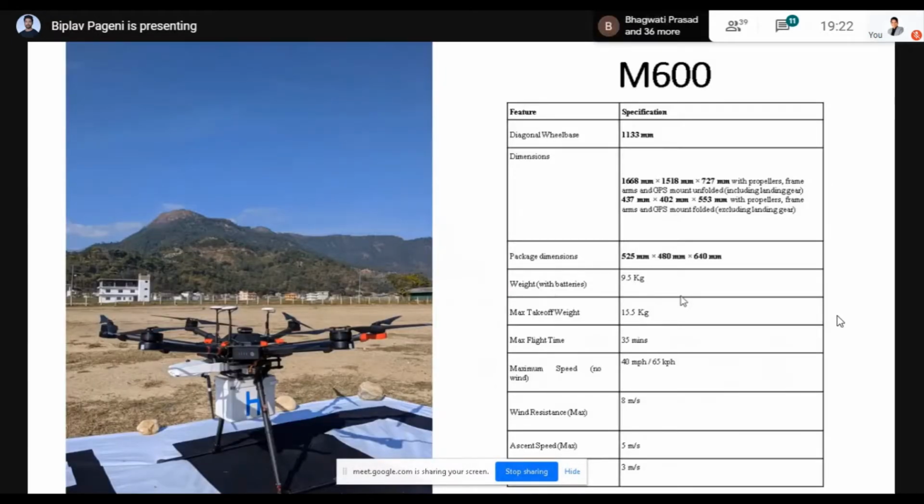For this project, we are using a customized DJI M600 drone, which is 15.5 kg in total weight and carries a load of up to 1 kg in its customized 3D printed cargo box. The cargo box is developed with compartments that can carry up to 16 sputum samples.